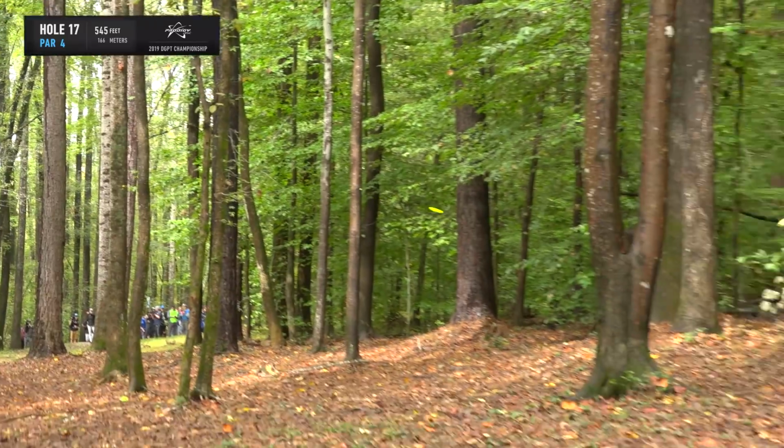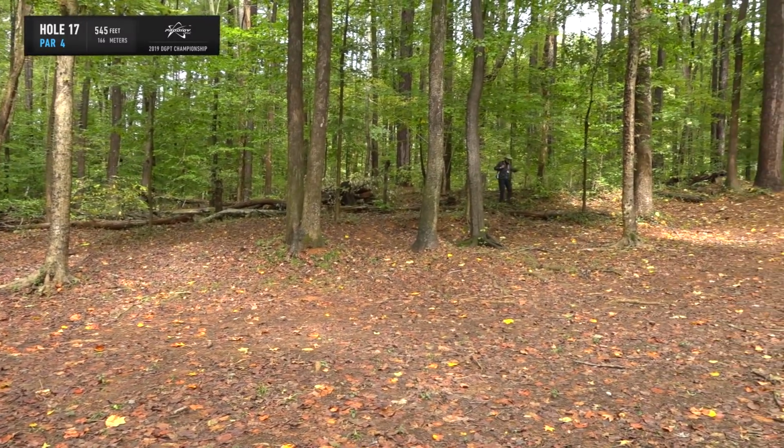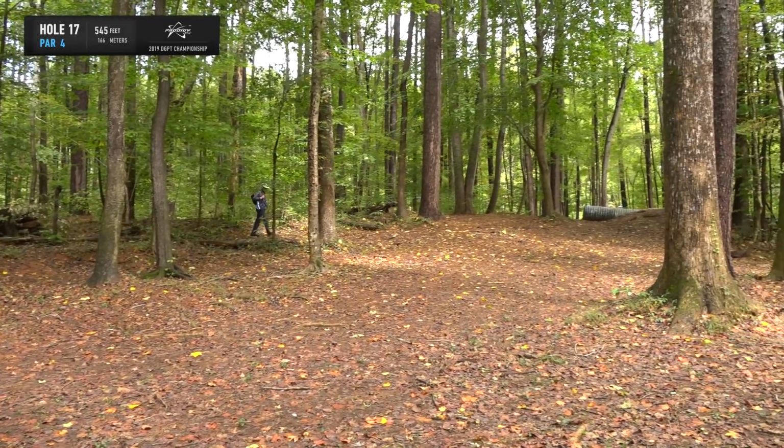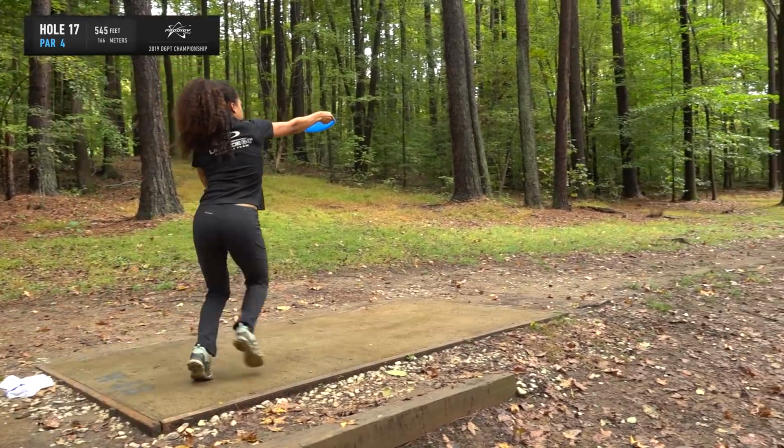That's early left. Oh, it's fighting. Okay, so that's going to be a very tight lane, wooded, tough. She's going to be short. Yeah, she's going to have a couple weird gaps. So we'll see what she's got.